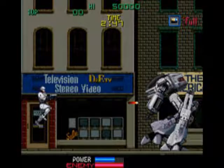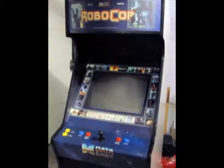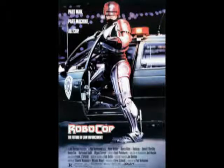I've got it for my Super Gun, but it's not the same. I want the full cab. I want the whole damn thing to play in my house. Probably won't get one, but I want one. They're not particularly expensive. I could probably get one for under £200, but I've not got the space for it. And this is a wish list. So, that's what I want. A Robocop arcade machine. Right, now for the top 2.